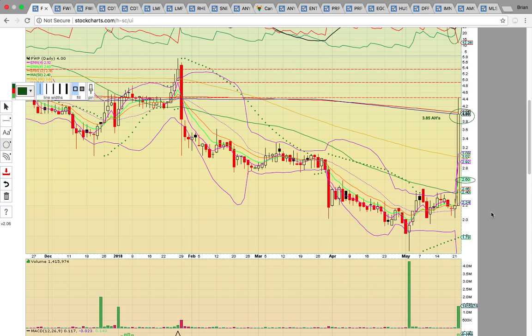And so what happened today is it got above this 50-day simple moving average at 2.40. That's the green line here, and then it was able to get above that 100-day simple moving average at 3.02. When it got above that level, I don't think anybody was really expecting it to take off the way it did. At least I wasn't.